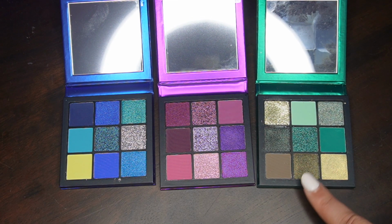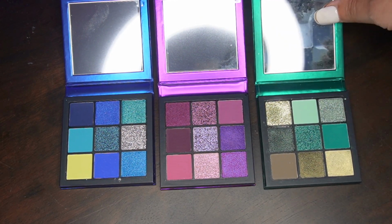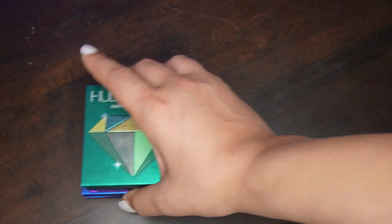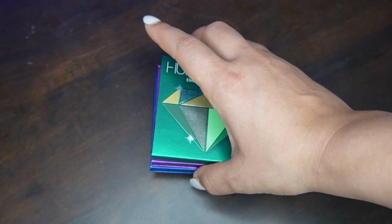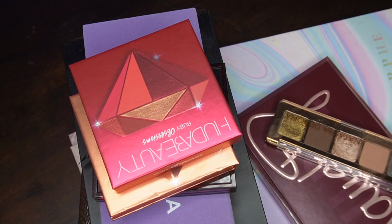Jeez, I feel like I'm cheating on myself if I give away this green one. I don't know, I just have a thing for green. I'll tell you what, I'm just going to keep all 3. I just can't do it. I've got to keep them all. I gave away 2, so that counts. I was going to try to give away 3 and keep 2, but you know what? We're keeping these. Okay, now I have a hefty little pile of giveaways.